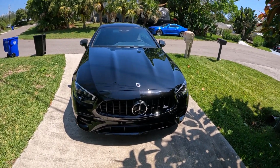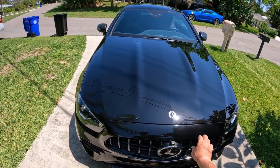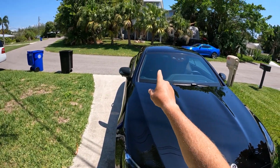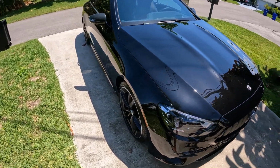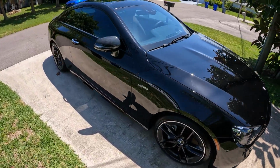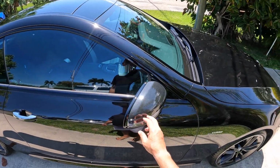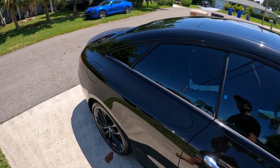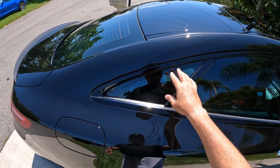I don't know if you guys can see this, but I see swirls from the dealership and Mercedes there. There's some up on the hood, up on the roof, on the back. So hopefully we'll get all of this worked out. I love this carbon fiber. This looks really fire. There's some over here, I can see them right here. I don't know if those are coming through.